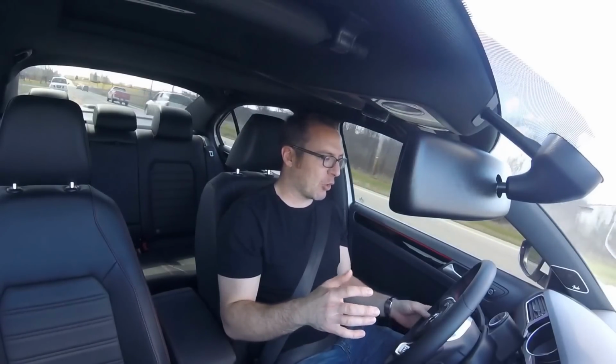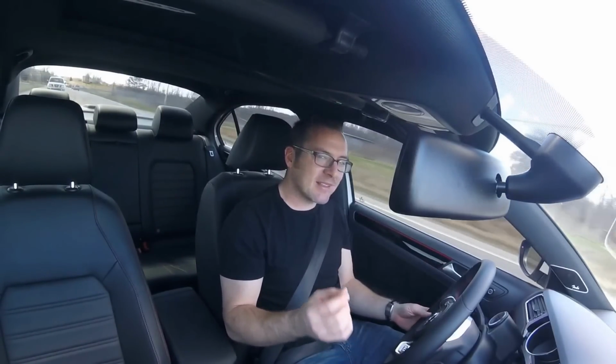This thing has a little bit sportier suspension than just your regular GTI or your regular Jetta. So with the GLI, you get a little bit sportier suspension, so it tightens up the feel a little bit, but not too much. I mean, I really like this car.